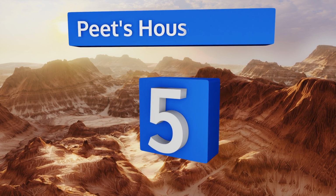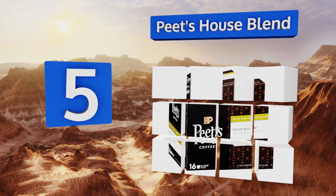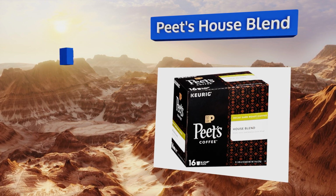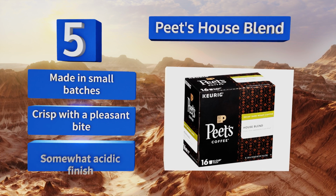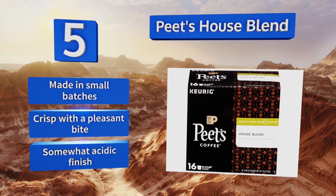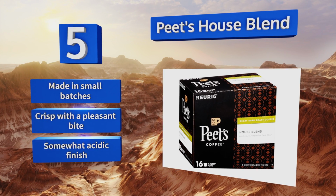Halfway up our list at number 5. Since the 1960s, Pete's House Blend has sourced beans from high-altitude Latin American locations rich in volcanic soil, resulting in a complex and hearty cup of joe with a light touch of spiciness that's still mild enough to get newbies acclimated to the Java world. It's made in small batches and is crisp with a pleasant bite, but it does have a somewhat acidic finish.